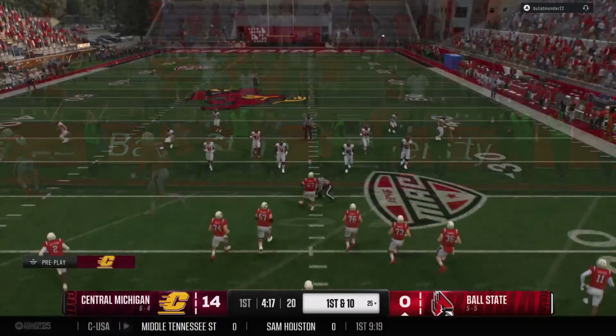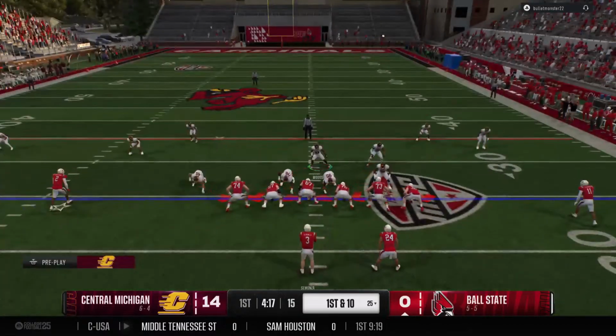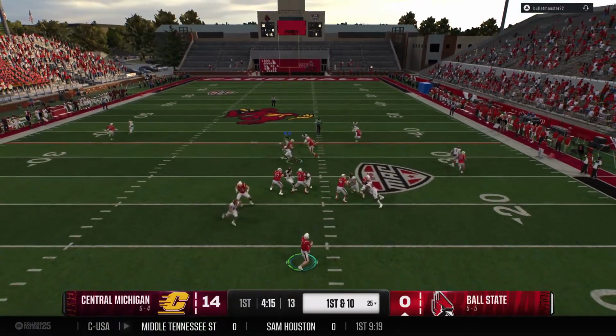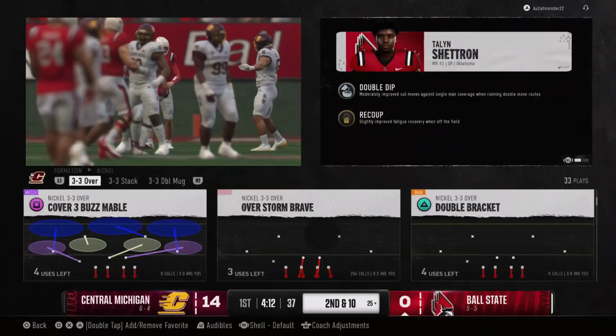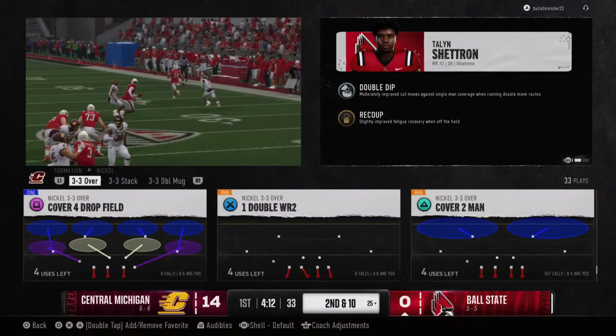Ball State takes over the football, and the Cardinal offense headed out. To say this has been a slow start is a bit of an understatement, and they really need to get it going here, Jesse. That's right. The opponent, they're firing on all cylinders right out of the gate. Offensively, for this unit, they've been slow and struggling. They need an explosive play to wake themselves up.